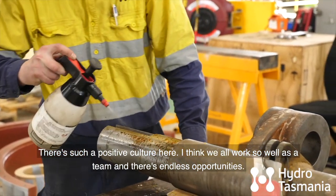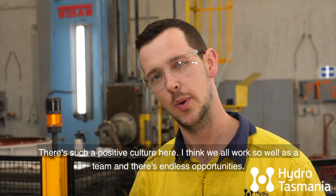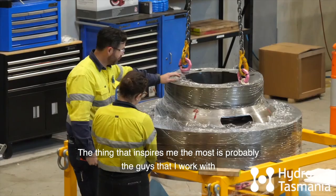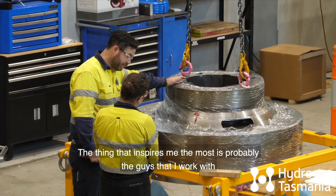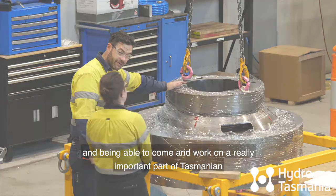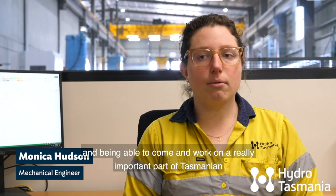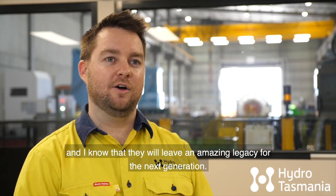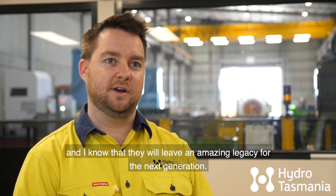There's such a positive culture here. I think we all work so well as a team, and there's endless opportunities I'm really enjoying. The thing that inspires me the most is probably the guys that I work with and being able to come and work on a really important part of Tasmanian history and Tasmanian infrastructure. I'm really proud of the team here and the work that they undertake, and I know that they will leave an amazing legacy for the next generation.